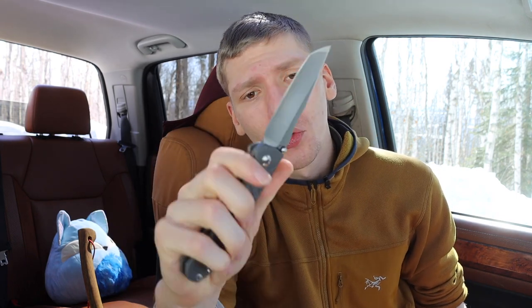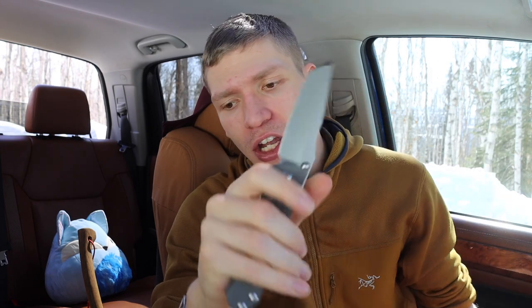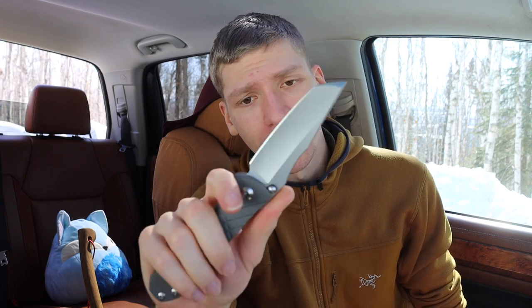Okay, next one up is going to be Chris Reeve Knives. Now, this is one where I have quite a few Chris Reeve knives. I have the Umnumzaan, as you guys can see here. I have the Nkosi, the Sebenza 21, and I really do love my Chris Reeve knives. These guys have really grown on me over the years. Of course, my first more high-end knife was a Sebenza 21, and the craftsmanship of them is just next level.